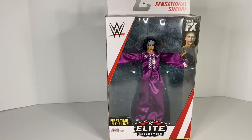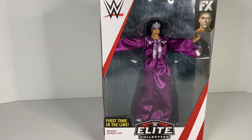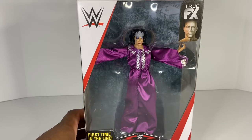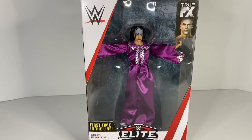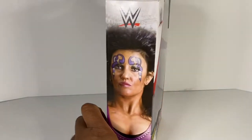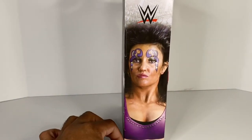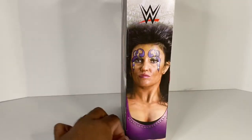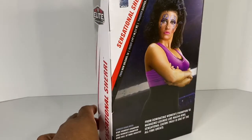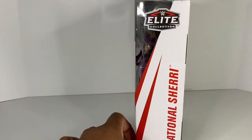So here we have the box. The display of the box looks good. The window looks great. I don't know if you guys noticed, I have two lights now, so my review looks a little bit more professional. This is the side of the box, and Sensational Sherri was also known for extravagant makeup, the design of her face, it was always something different. And this is the back of the box. Look at her hair. And that's the side.